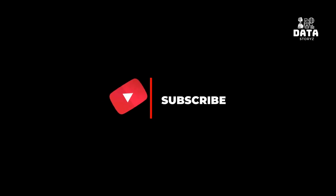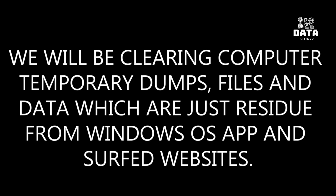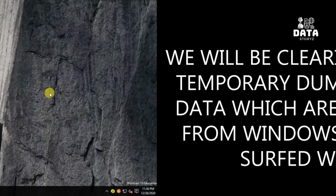99% of Windows users today browse a lot of websites on their system. They have a lot of applications on their system, but what the majority of them don't know is that all these websites, all these applications dump temporary files on the system, which does nothing but drag your system down. And if you want to boost your system performance, all you have to do is just clear all these temporary files, which is exactly what I'm going to be showing you today on this video.